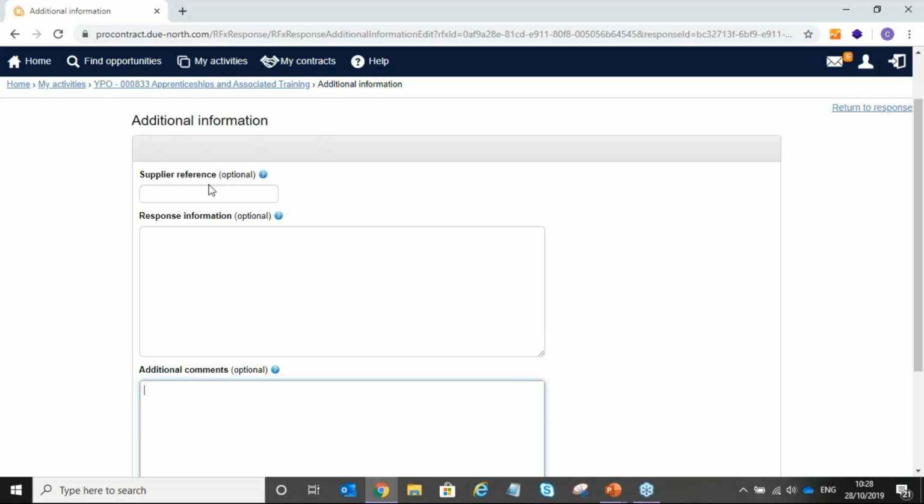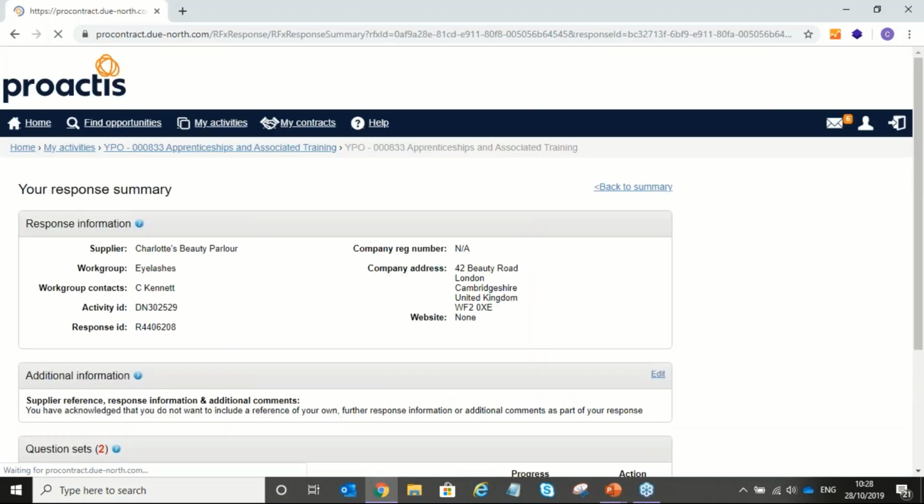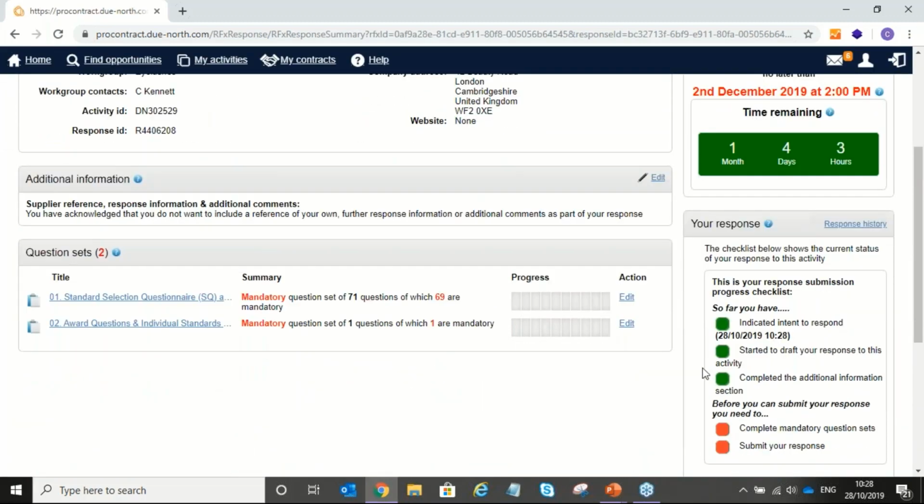We would expect anything that you would put in there to be in your tender. So honestly, don't worry about it. Just make sure you have ticked the I have read and understood this, because without it, quite frankly, you can't bid. So I'm just going to save that element, come out of here, and we should see that that bit has gone green on our tick list now. Yeah, brilliant, you can see it's gone green.